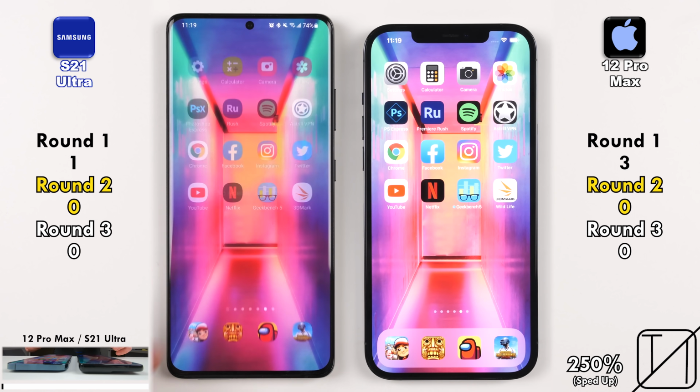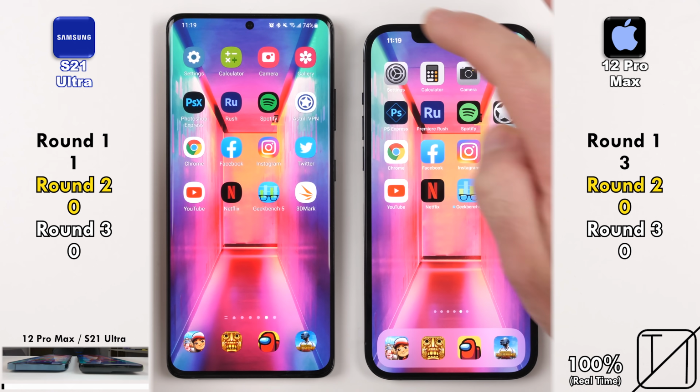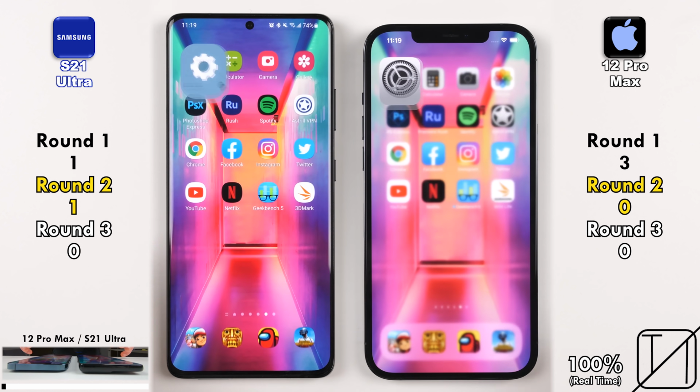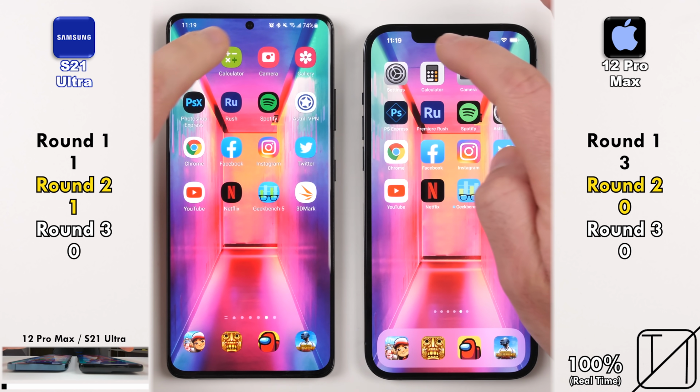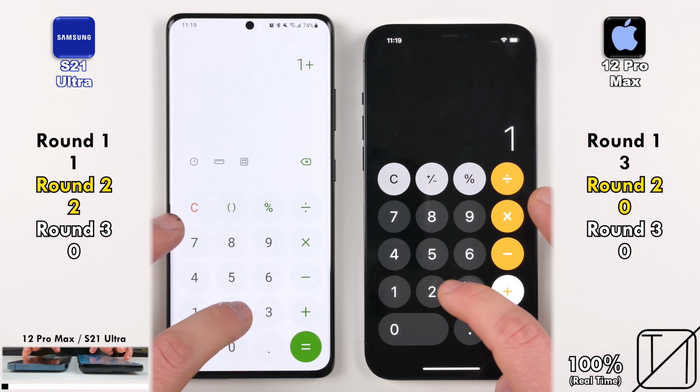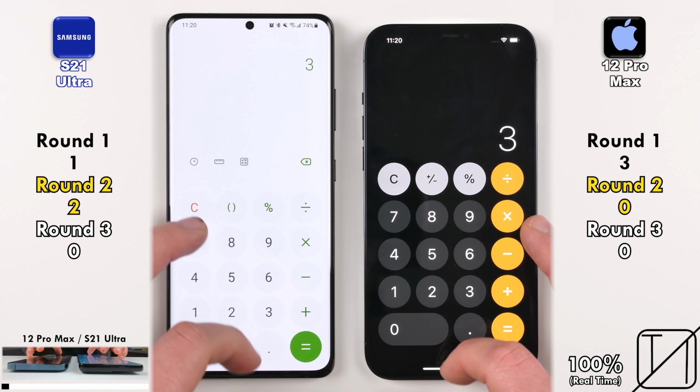Making sure all apps are cleared in the background, same Wi-Fi network, max brightness. Going into the first app here, which is our system app settings, the Samsung clearly gets that point. First point for the Samsung here. Jumping into our second system app, which is calculator, Samsung picks up its second point. Not looking too good for Apple, but guys, it gets really interesting. Just stay with me here.